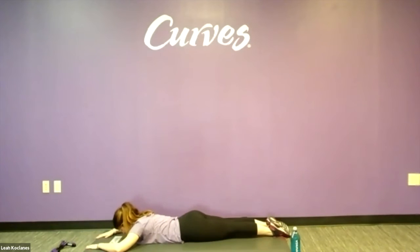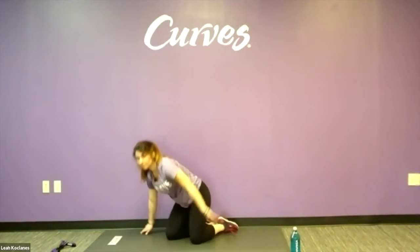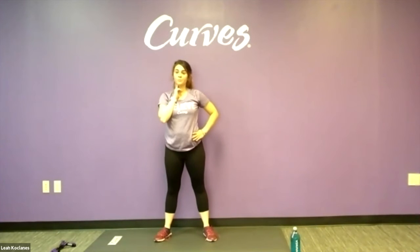Now move away from your station and find your heart rate. Let's go ahead and check that heart rate. Find your pulse. Get ready for a 10-second count. Ready? 3, 2, 1, count.